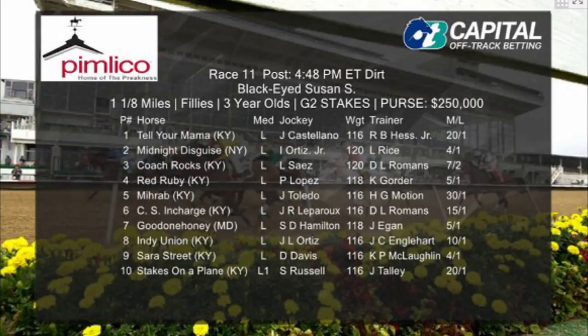Yeah, and I think at 7-2, how can you not play Coach Rocks here as a win candidate? And she definitely is the class of the field, as you said, and I think she's going to try to revert back to how she ran in the Gulfstream Park Oaks. That was a phenomenal move by Luis Saez, and as you said, Dale Romans does do this a lot. He brings these horses back, and he thinks there's more in the tank, especially how this horse is working going into the Oaks. I think there's definitely more in the tank for this horse.